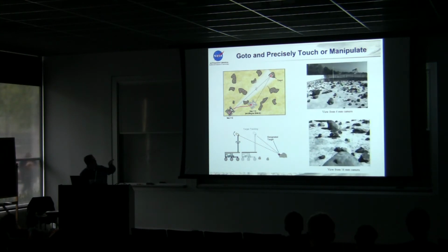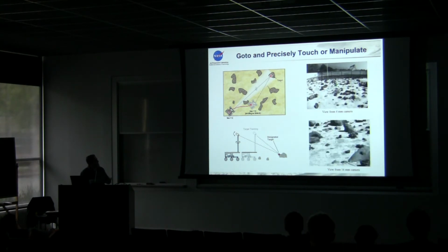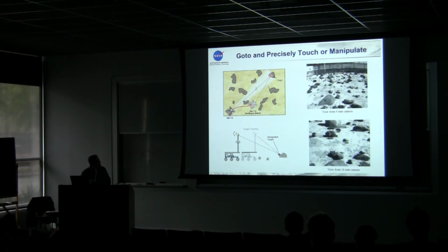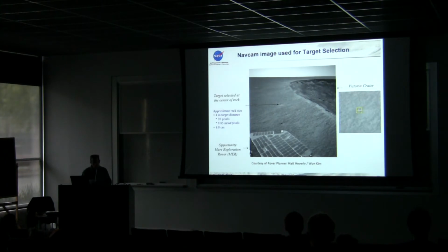You start by looking at the face, and by the time you get closer, you're really almost looking down at the rock. And then you have all kinds of occlusions and challenges because of the changes in the appearance of the target. Now, it's important to be able to track this target over this distance to within a couple of centimeters to be able to place that instrument on.